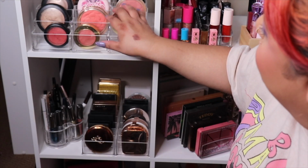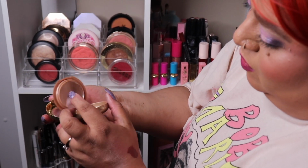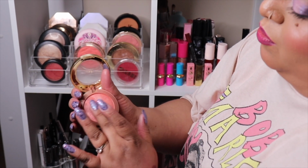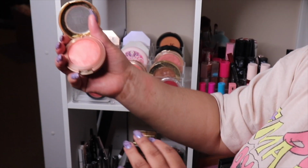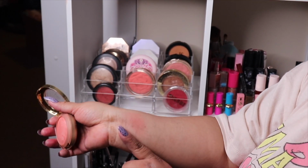Now these ones that come in this other packaging are the baked ones. This one is really pretty as well. This one is in the shade Luminoso. It is very pretty. It is one of those favorite ones that people talk about in the beauty world, I guess you can say. They are very pretty. I like that there's a sheen to it. It is just so pretty.